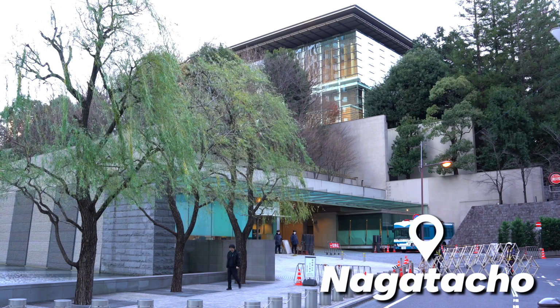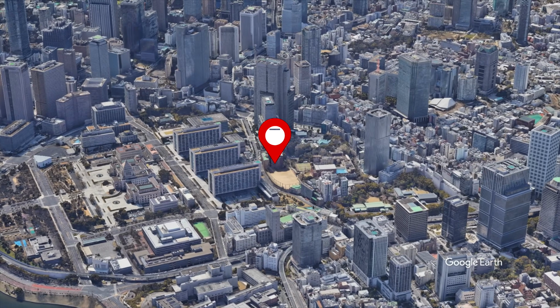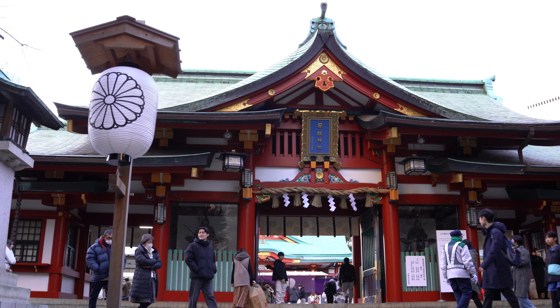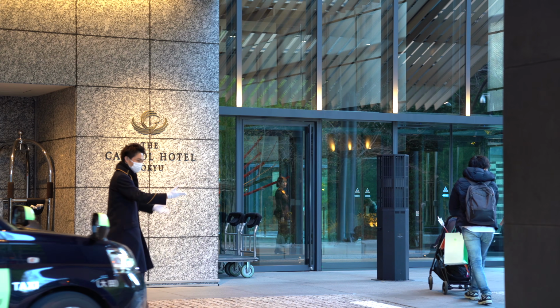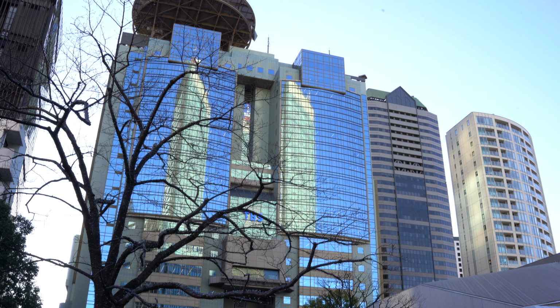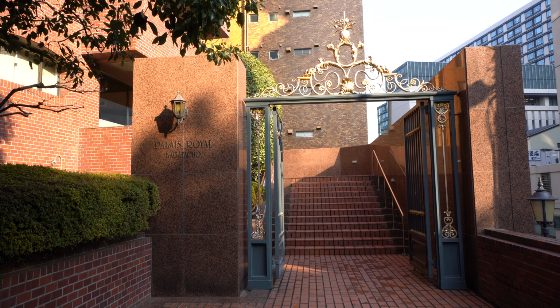Nagatacho, the center of government in Japan. This neighborhood is all of Washington, D.C. crammed into an area only twice the size of Disneyland, with tons of government buildings everywhere you look. It's also home to the picturesque Hiei Shrine and the Capital Tokyo Hotel, a luxury hotel known for its signature dishes of Indonesian fried rice and fried spare rib ramen. Just down the hill is Akasaka, a neighborhood we'll discuss in another video. Let's go see the apartment.